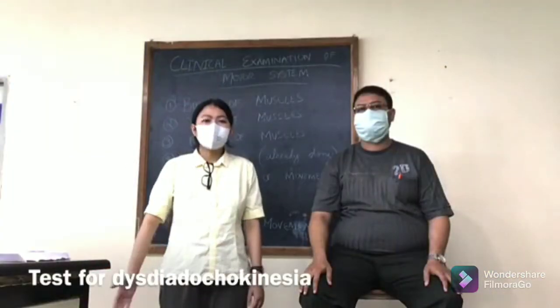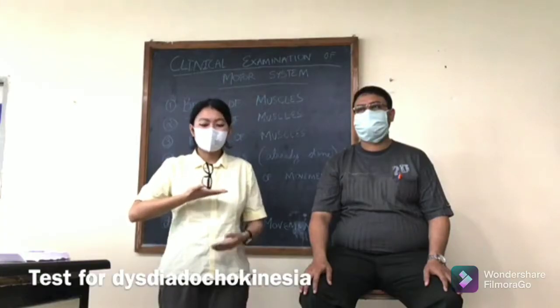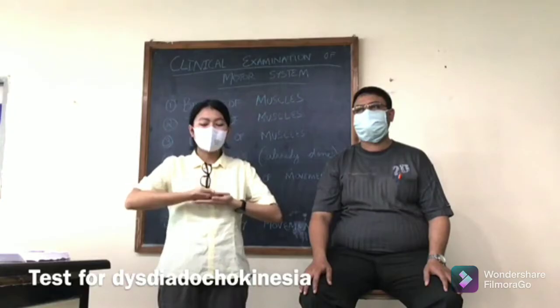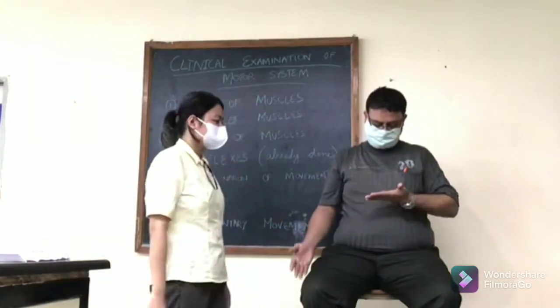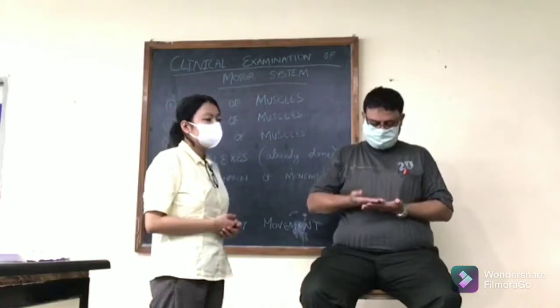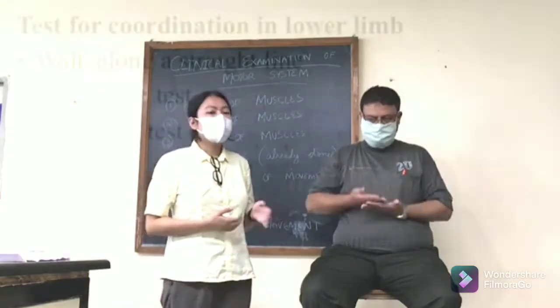In the third test, the patient is asked to flex his elbow to a right angle and then alternately to supinate and pronate his forearms as rapidly as possible. A normal person can do this very rapidly. When the movements are slow, awkward or incomplete, it is referred to as dysdiadochokinesia.